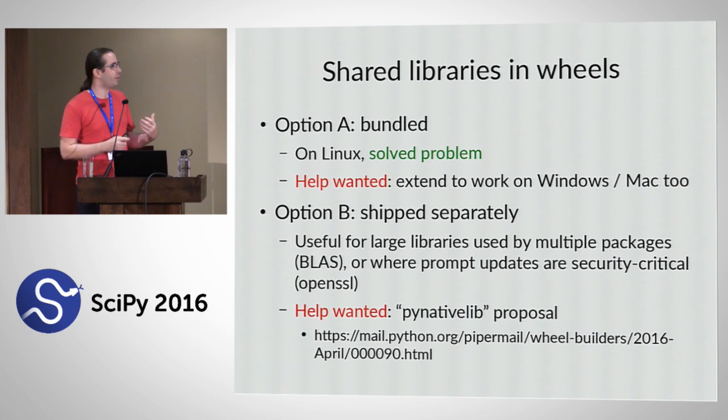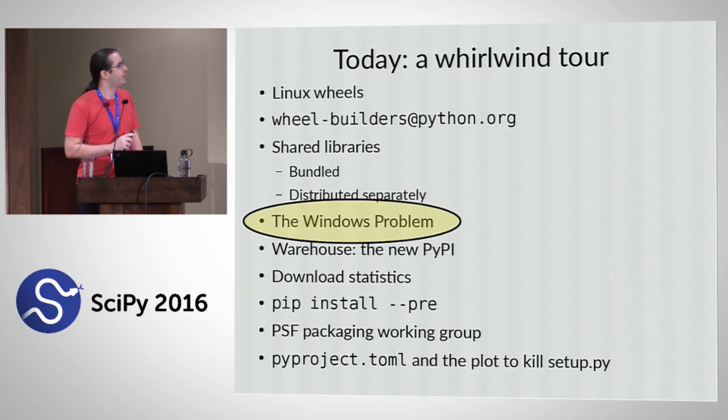So for things like that, it would be really nice to have an OpenSSL wheel, say, that ships on its own. You just have to update that, and everything else can use it. Or BLAS, same thing. I have a detailed sketch for how to make this actually work. It's not quite ready yet. Could use some help, but that's just a status update. That's where things are. We know how to move forward at least.